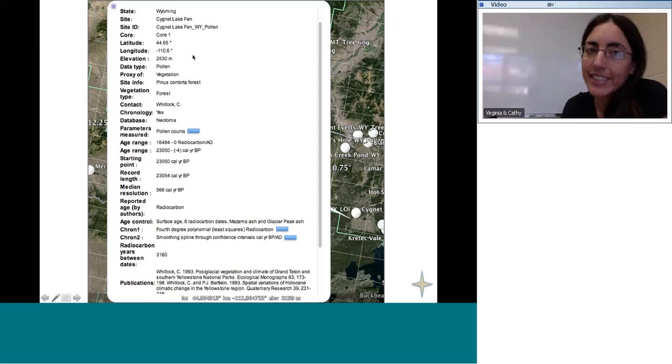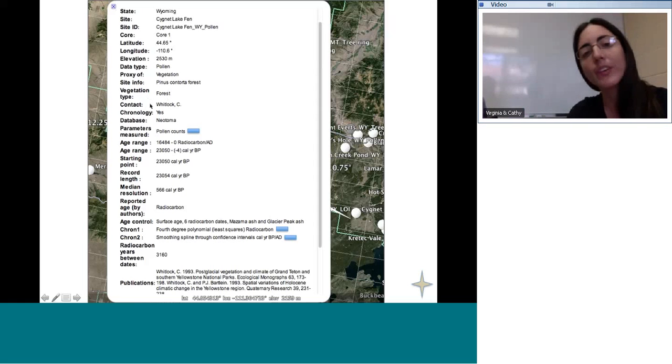Then we also collected geographical information, such as latitude, longitude, and elevation. Then information about the data, that is, data type, in this case pollen, which is a proxy of vegetation. More information about the site, in this case, Signet Lake Fen, which is our site, is located in a pine forest. Vegetation type, in a more general way, is forest. We have the name of the person who submitted the data, Cathy.